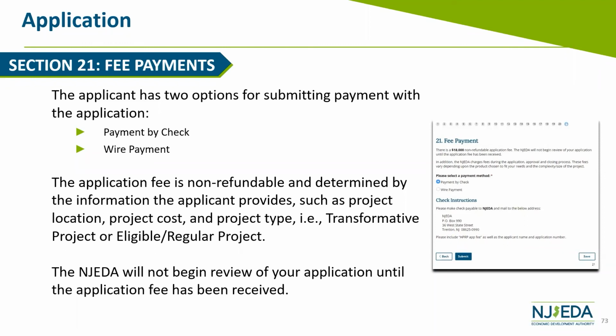Your fee is calculated based on all the information that you provided. The fee that you will owe at this point is only the application fee. And you have to understand that we will not start reviewing your application until the application fee is received. So with that, we're going to go through program fees really quick.